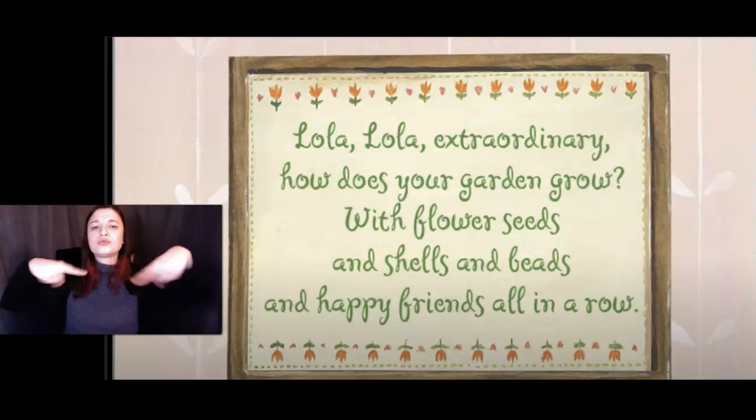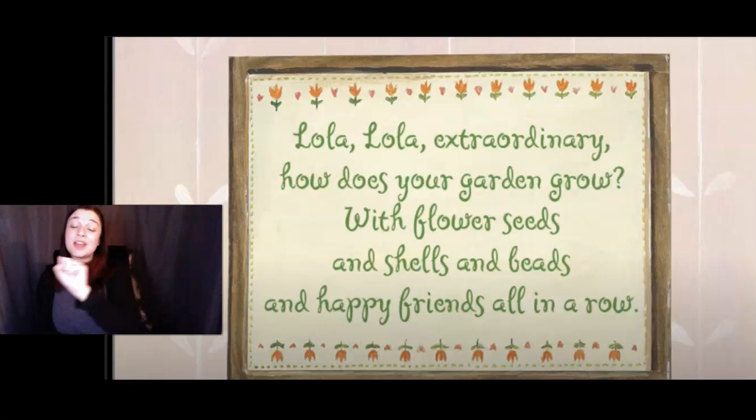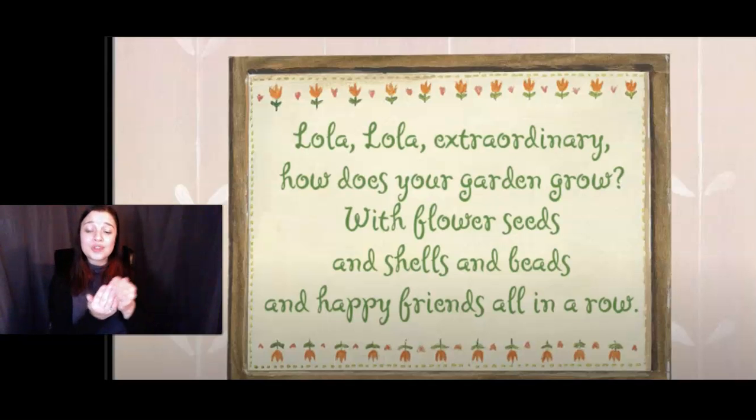Lola, Lola, extraordinary, how does your garden grow? With flower seeds and shells and beads and happy friends all in a row. The end.